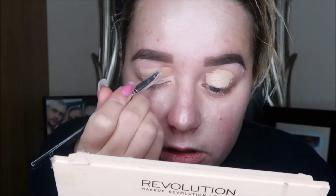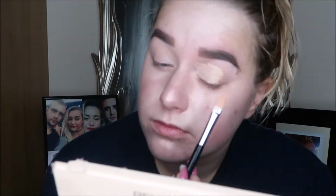So I have got the Benefit Don't Stray eyeshadow. I've never used this before, so it'll be interesting to see what this is like. It does look like a very similar consistency to a concealer, but we'll carve out the brows and prime the lids and we'll see what happens. Just jump straight in and get into this palette.